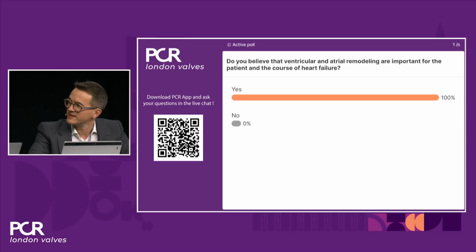And actually, I would like to ask you a question while the poll is coming up. So if you can see, interact there and ask, do you believe that ventricular and atrial remodeling are important for the patients and the course of heart failure? And Vlasis, what is remodeling when you clip a patient in COAPT?